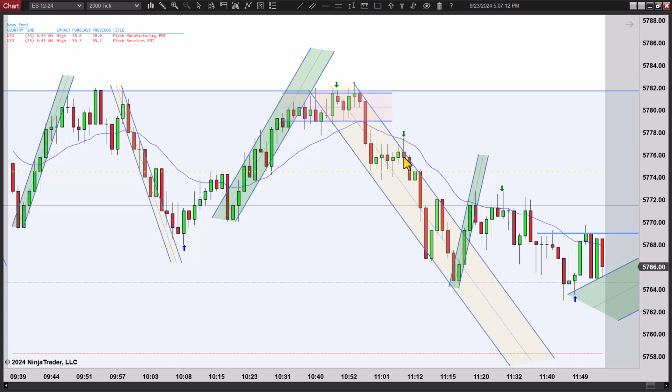The reason I marked this one green is it's clearly a first entry, second entry, right off a key entry point, and it really kind of confirms that key entry point. I made it green because it looks a little congested here. But that was a pretty strong move down. So with another second entry, we're probably going to get another leg similar to that at a minimum. And you can see we went much further than that actually.